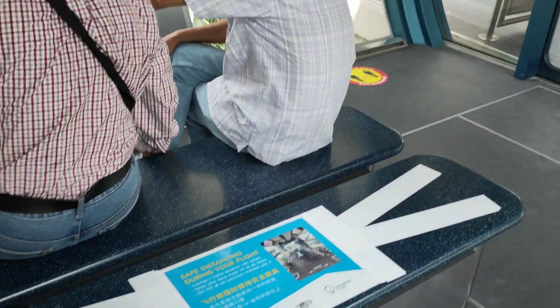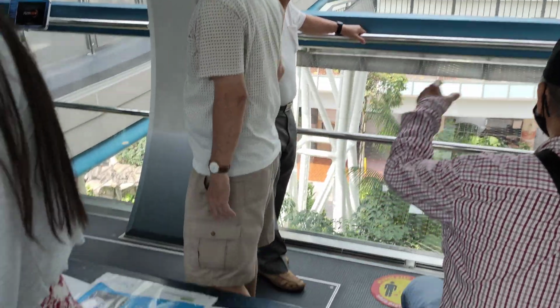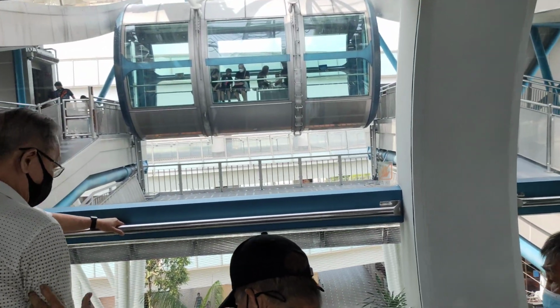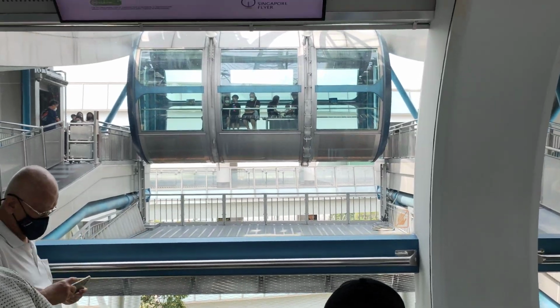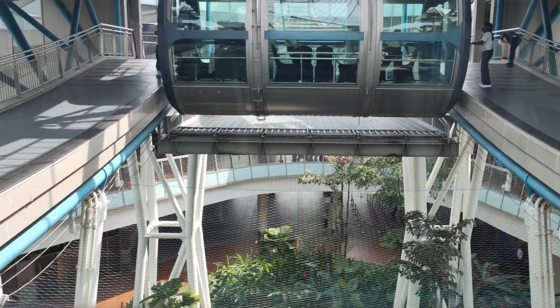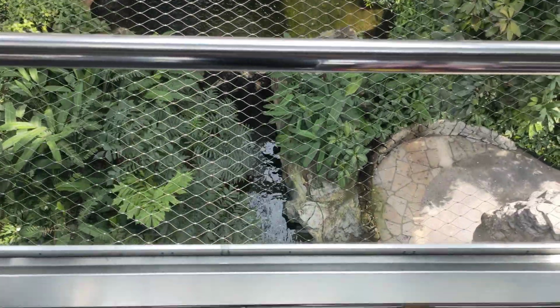There are benches here, and our friends, if you like you can take a seat, if you don't like just keep standing. And that's moving already. Wow, that's moving already.